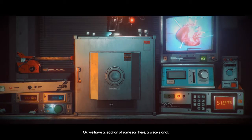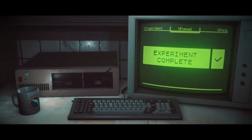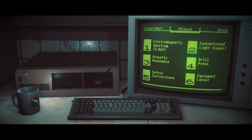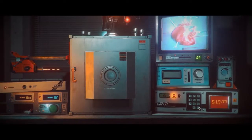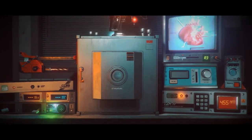Okay, we have a reaction of some sort here, a weak signal. Let's keep going. Increase again. Great. Experiment complete. Increase the laser energy further. Use the blue laser. Blue is 455. Oh, why do I have a feeling things are going to go bad fast? Once more with feeling.